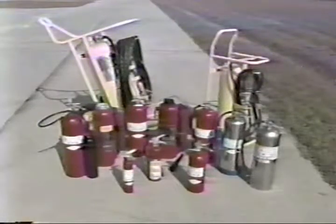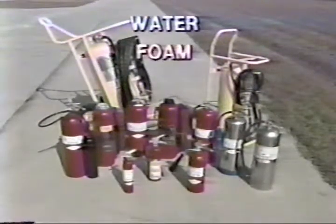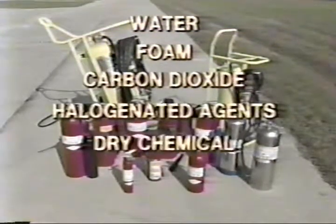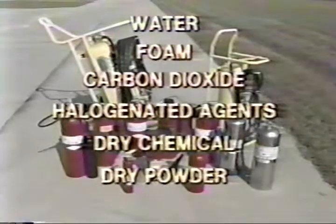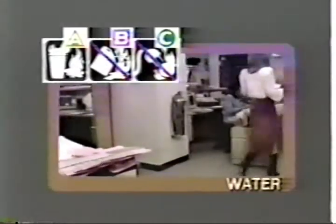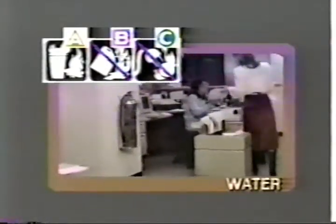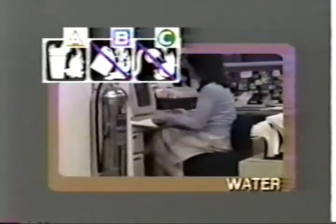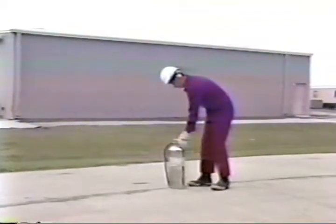Portable extinguishers use a variety of extinguishing agents: water, foam, carbon dioxide, halogenated agents, dry chemical, and dry powder. Pressurized water extinguishers are commonly found in office areas and are very effective on small fires involving ordinary combustible materials. A water extinguisher weighs about 25 pounds, so it may be necessary to place it on the ground.